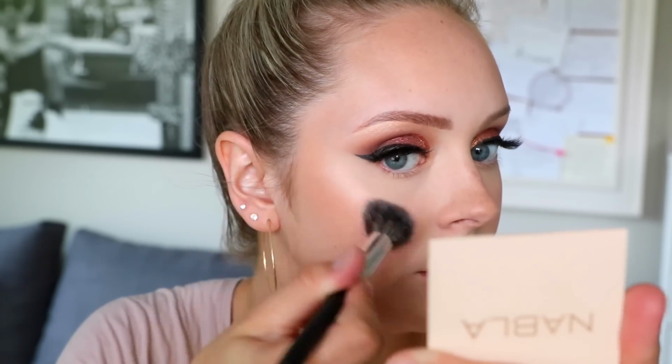so I kind of just want a neutral highlighter. So I'm gonna go in with the Nabla Cosmetics highlighter, and this is in the shade Wave. It kind of looks like it has a little bit of rose gold-ish to it, but it's just a little warm. It doesn't really have a rosy undertone to it. And I also have never tried this one before.